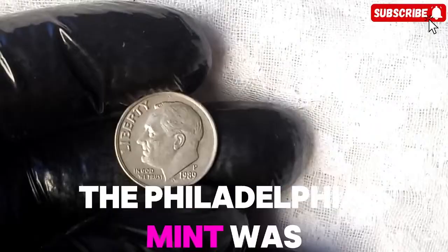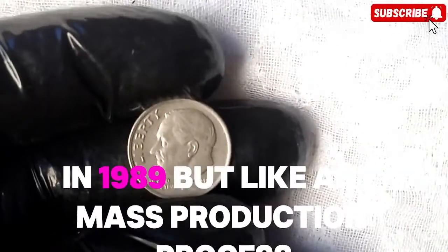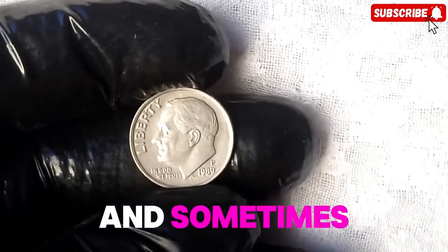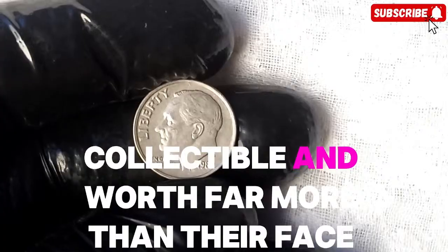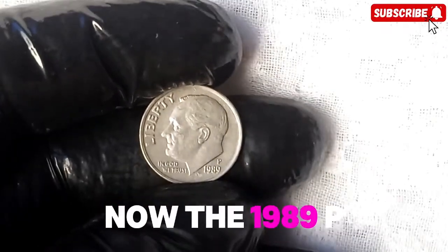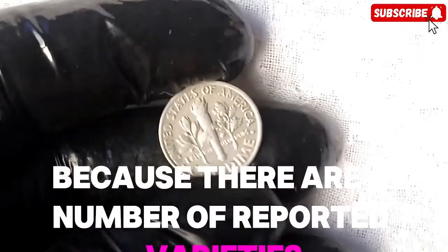The Philadelphia Mint was responsible for producing hundreds of millions of dimes in 1989, but like any mass production process, things can and do go wrong, and sometimes those mistakes create coins that are unique, collectible, and worth far more than their face value.